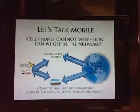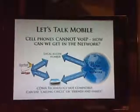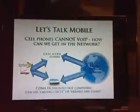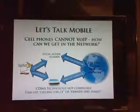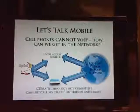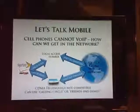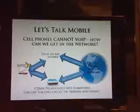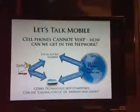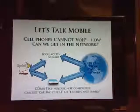If you have to use a local access number, you can still set that up as an unlimited number, but it's only going to get you in the network. It's not going to get you back out of the network because you can't receive phone calls from your local access number, okay? So there's some limitations, guys, on how we can squeeze Sprint and Verizon using our technology because it's CDMA. Now, I'll pause for just a second.